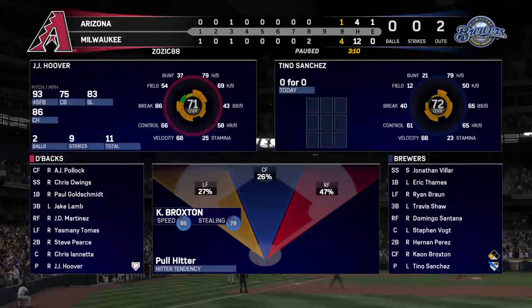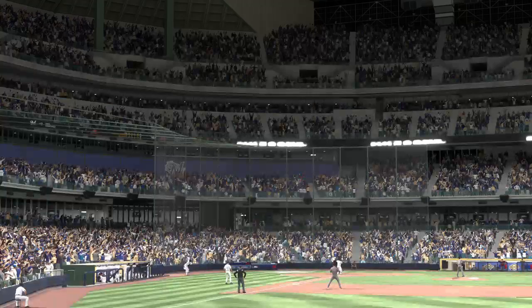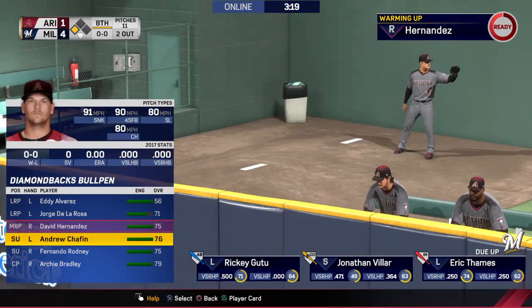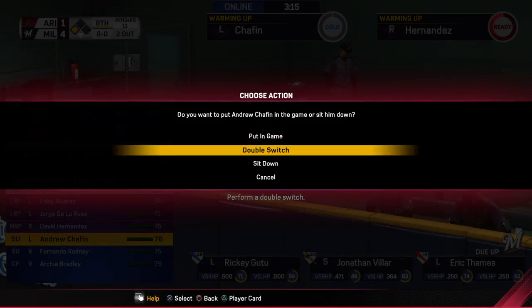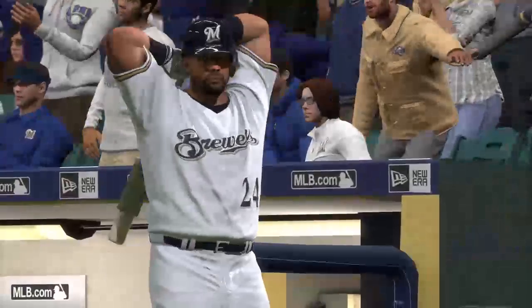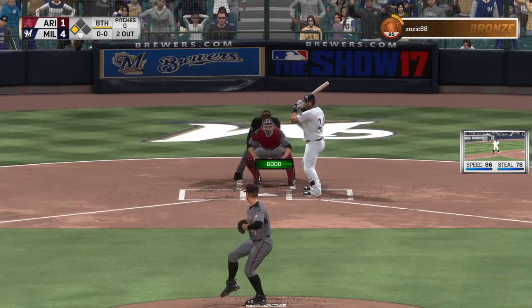So coming to the plate, Tino Sanchez. Number 4, Ricky Gutu, now pitching for Arizona. So they'll make a matchup move here and bring on a southpaw, Jesus Aguilar. We'll get the call here as he'll hit for the pitcher.